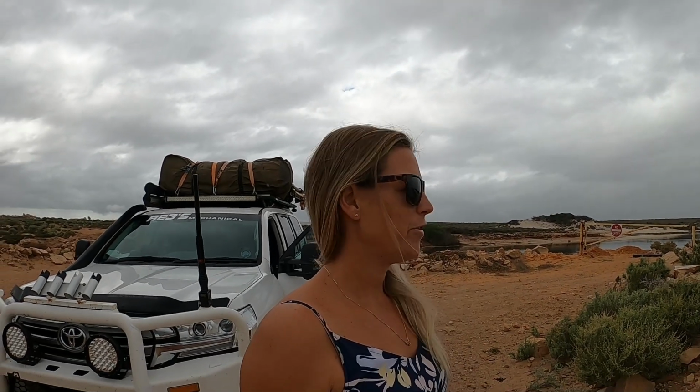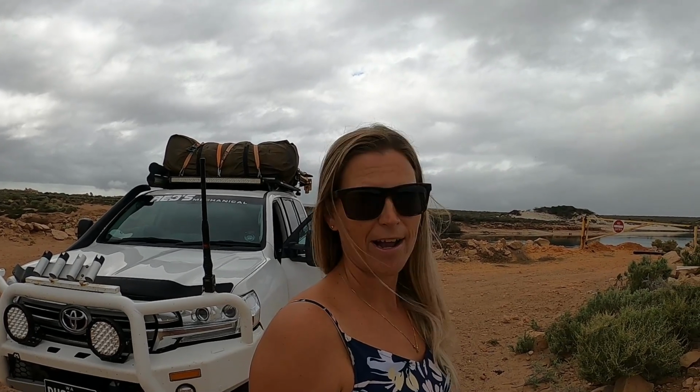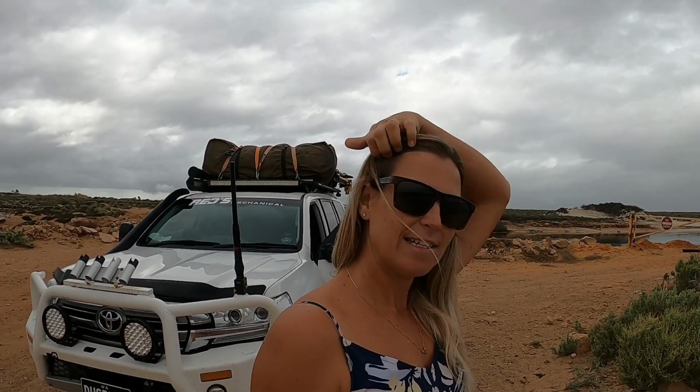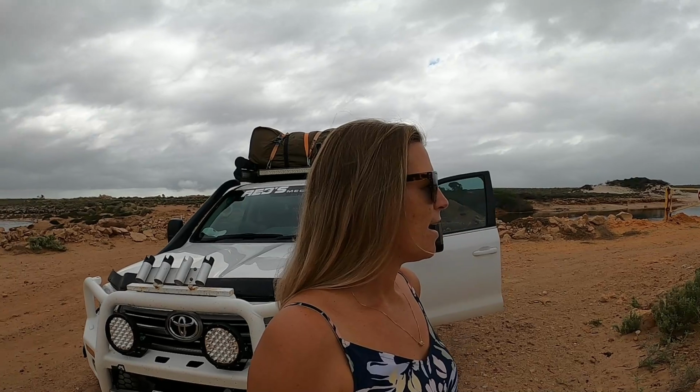So we're about 100 k's along the Useless Loop road, and it was pretty corrugated. It's probably a lot more chopped up than it was when we were here a few years ago. So yeah, pretty rough. We did let the tyres down a little bit further back because it was getting quite corrugated, but we just let about 60 seconds of air out. So Mark's just checking now what they're sitting at, and he's letting them down a little bit more because we're about to get to a part where it's a little bit more sandy.